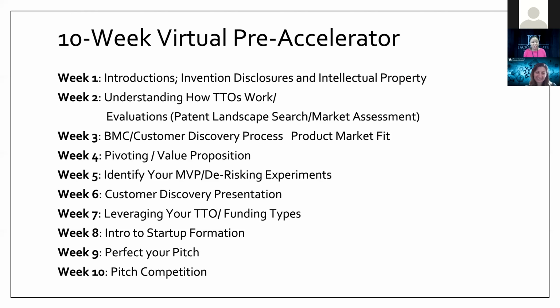So the Enrich program is a 10-week virtual pre-accelerator program. Through that program, we're introducing faculty and students to invention disclosures, the intellectual property process, understanding how the technology transfer and commercialization offices work, and how to evaluate doing the patent landscape search and market assessment. Basically we're just wetting their feet on a lot of these things so that by the time they're finished, they have a comprehensive understanding of some of these topic areas, and then they're able to go on to other programs that will provide them more in-depth information.